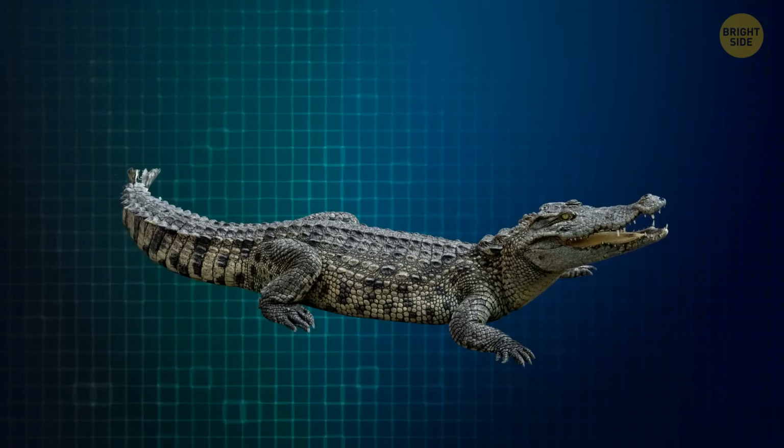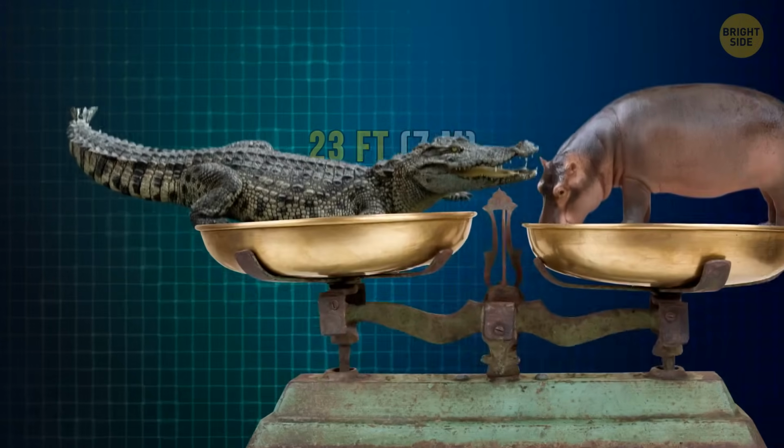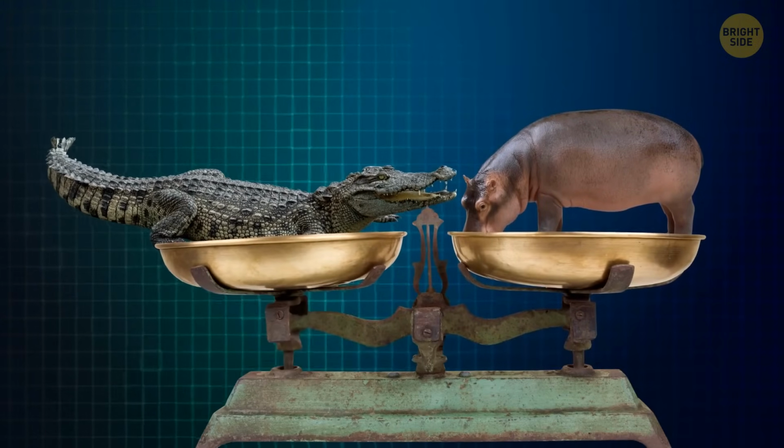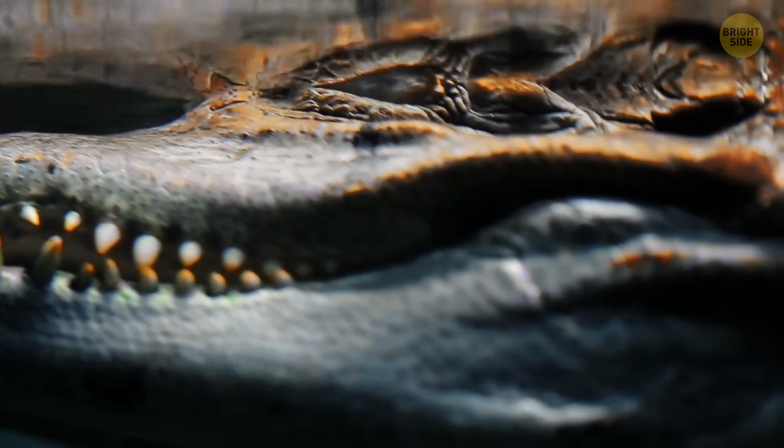The saltwater crocodile can grow up to 23 feet in length. It's the most massive modern reptile. The largest males can weigh as much as a small hippo. Females are usually twice smaller.